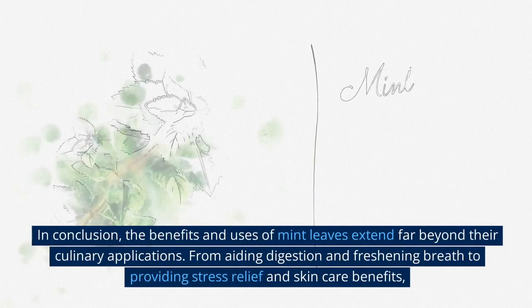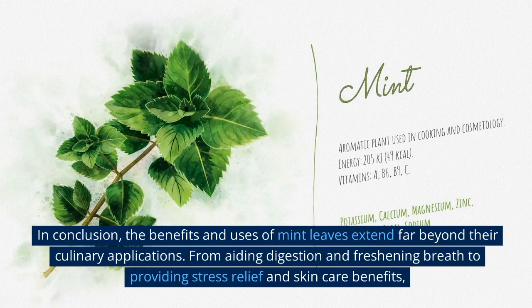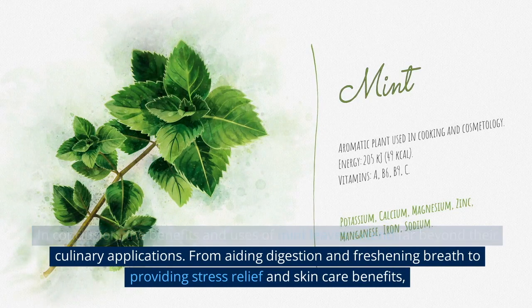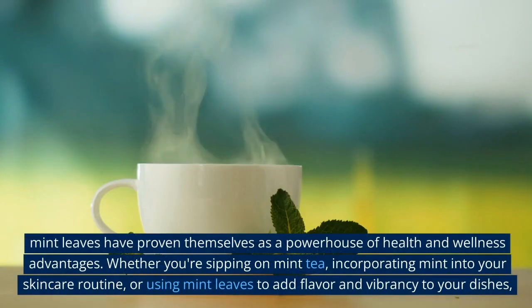In conclusion, the benefits and uses of mint leaves extend far beyond their culinary applications. From aiding digestion and freshening breath to providing stress relief and skin care benefits, mint leaves have proven themselves as a powerhouse of health and wellness advantages.